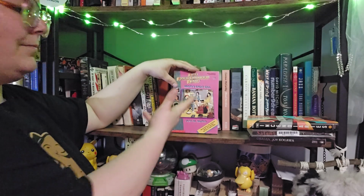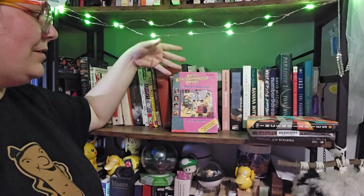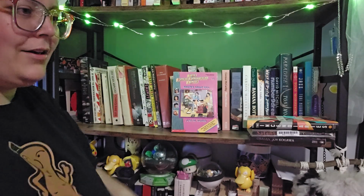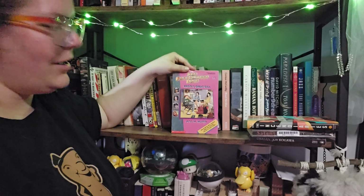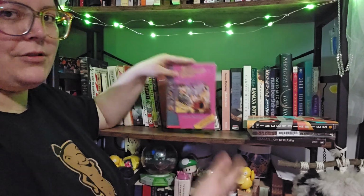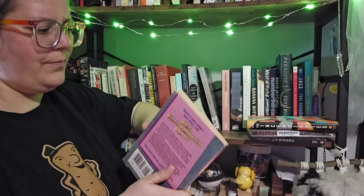Then I have one copy of The Baby-Sitters Club, the first book in the series. Just as a nod to, I think I read all of these plus the spin-offs and stuff like that too. So I just have the first book on my shelf. This is kind of an acknowledgement that this had an important part in my development as a reader.